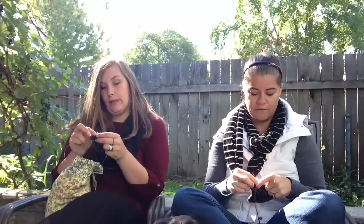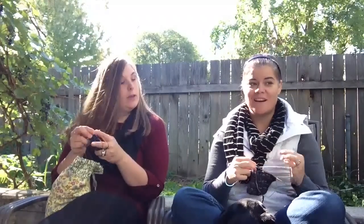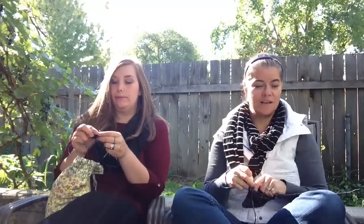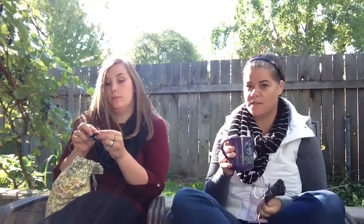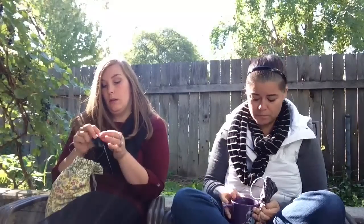I'm excited to see the Hitchhiker knit up with the colorway you picked. It'll be pretty. Me too. I've been seeing a lot of people's Hitchhikers, and I really like them with speckly kind of yarn. They do look cool with that, yeah. I like it a lot.